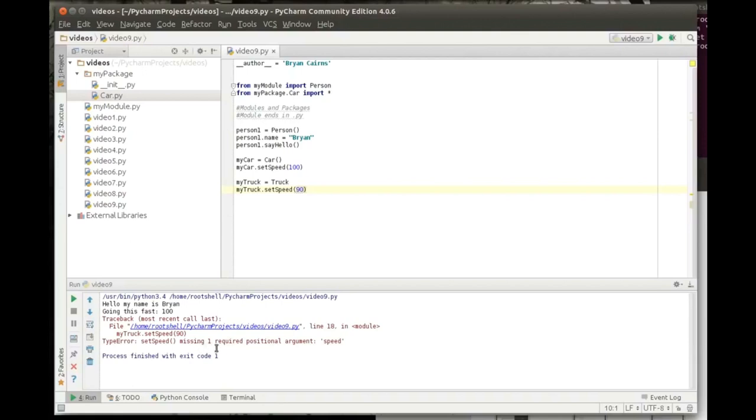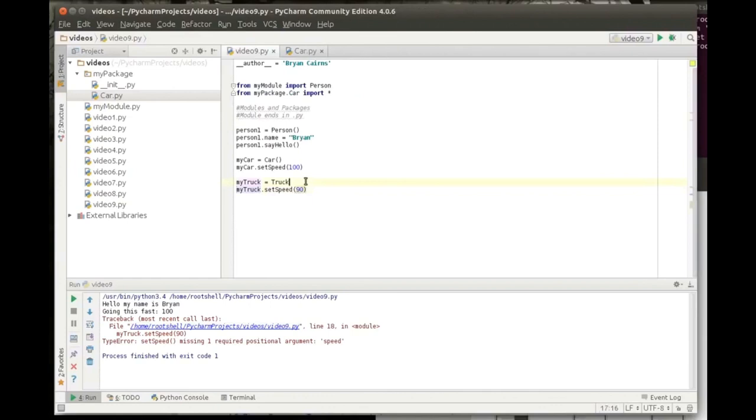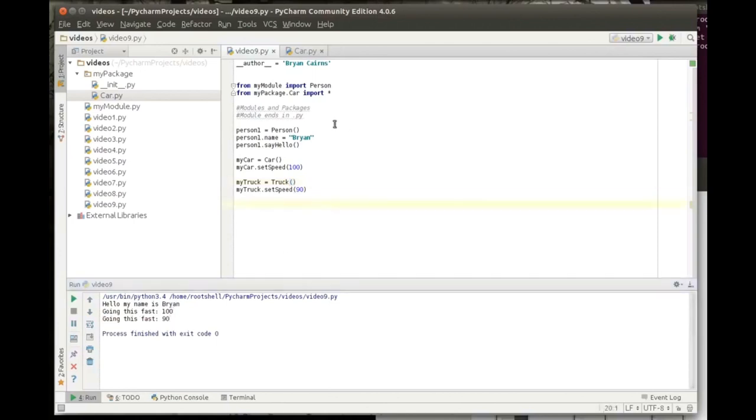Missing one required positional argument. What did I do wrong here? Okay, now I feel very stupid. I just simply forgot the parentheses. All right, so there we go. The car is going 100, the truck's going 90. So you can see how that works. Pretty interesting, huh?